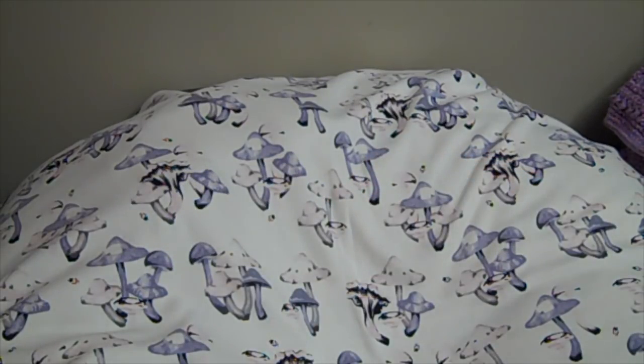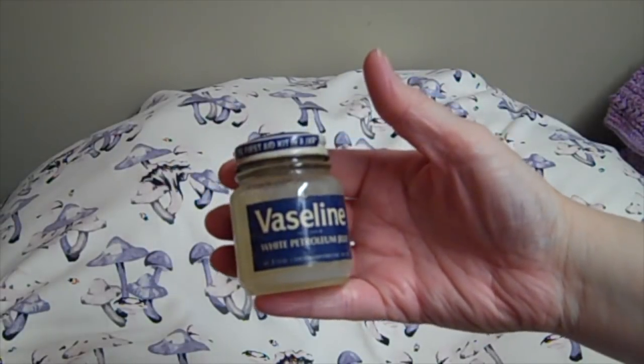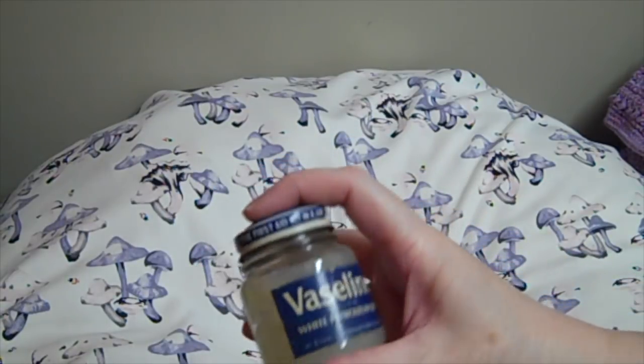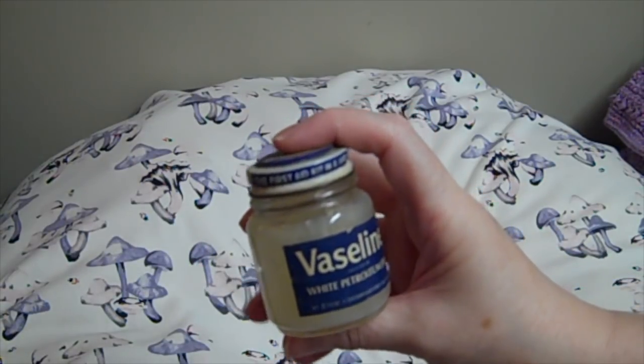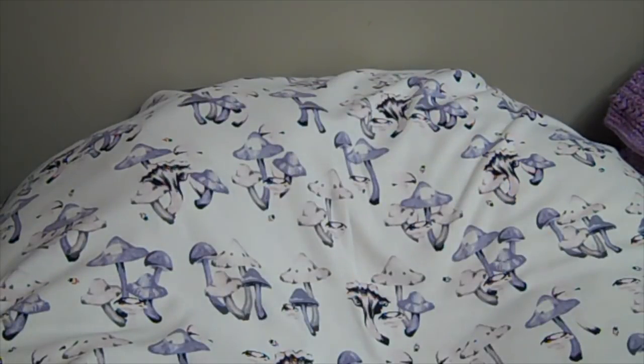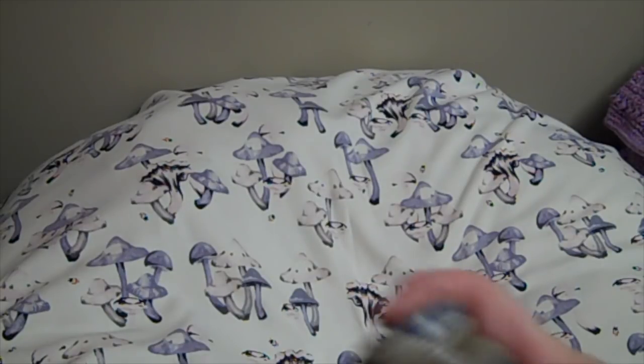And I have a vintage Vaseline jar that actually has Vaseline in it. I believe this was my grandma's. Vaseline white petroleum jelly. I don't know if it has a year on it. First aid in a jar, a soothing dressing. And then it talks about putting it on your wounds, made in the USA. But it doesn't have an expiry date or anything.